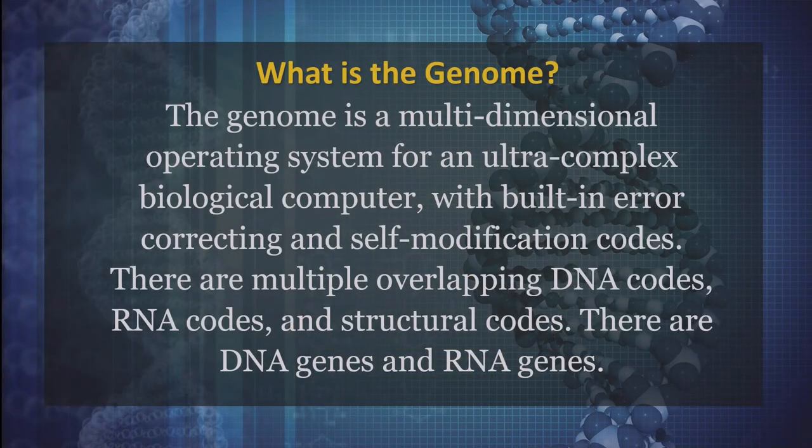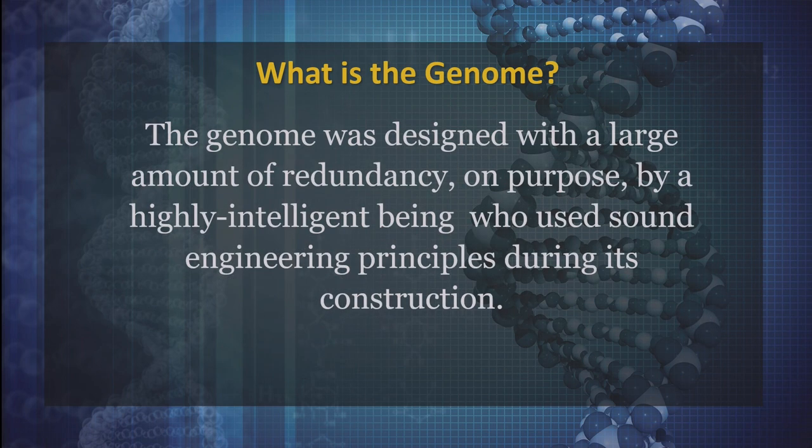So I submit to you, the genome is a multidimensional operating system for an ultra-complex biological computer. It has built-in error correction and self-modification codes. There are multiple overlapping DNA codes, RNA codes, and structural codes. There are DNA genes, there are RNA genes. It was incredibly well-designed with a large amount of redundancy on purpose. Redundancy is a hallmark of design.